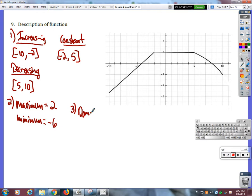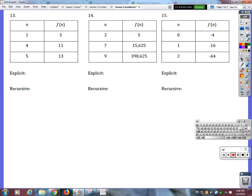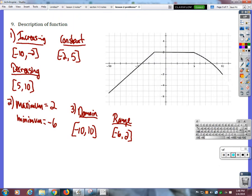All right, and then the domain, the smallest x value is, and the greatest x value is, and for the range, the lowest y value is, and the biggest y value is. Okay, awesome. So we will finish up. This looks like there's a couple more. Yep, we're going to need to go through those a little bit together. So we'll mess around with that on Monday.